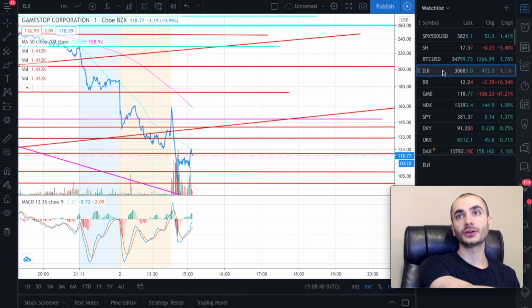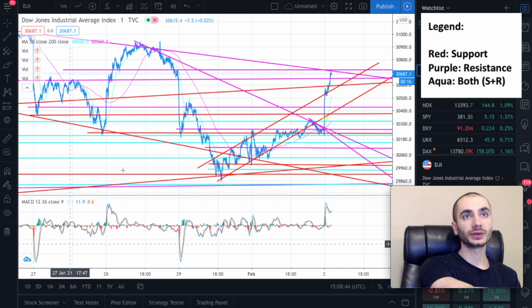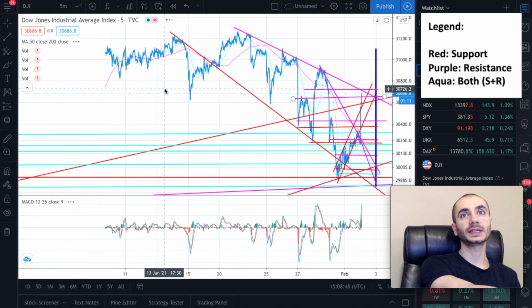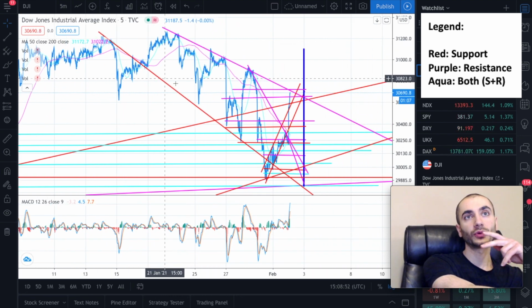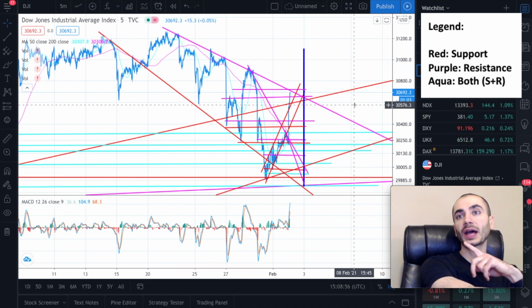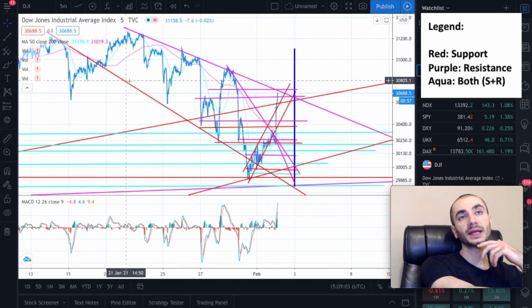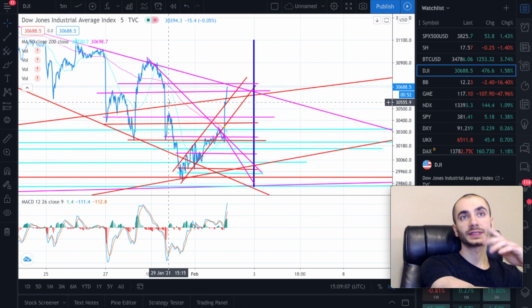In terms of the Dow Jones, what we have here is pretty cool. Let me go into the 5-day chart. Okay, so you can see here we have two downward trends forming: a support downward trend and a resistance downward trend. I'm going to have a legend on the side showing what the colors represent in terms of support and resistance. Keep in mind diagonal lines can act as resistance and support at the same time.